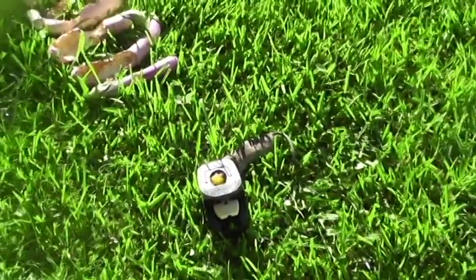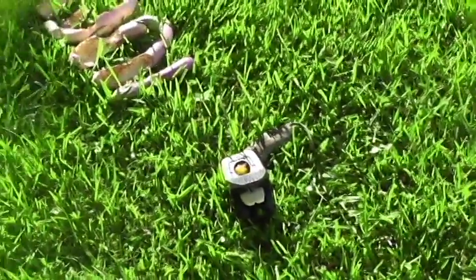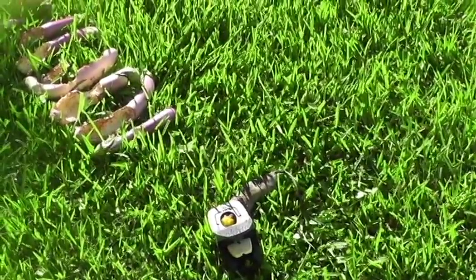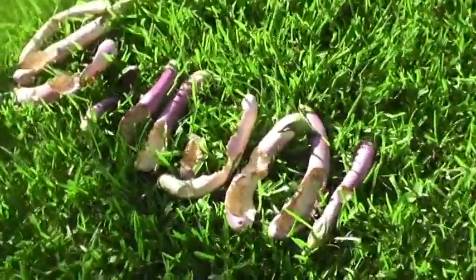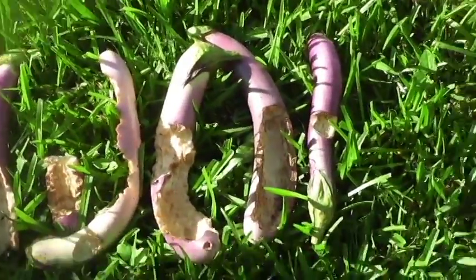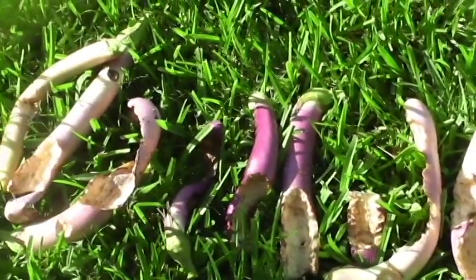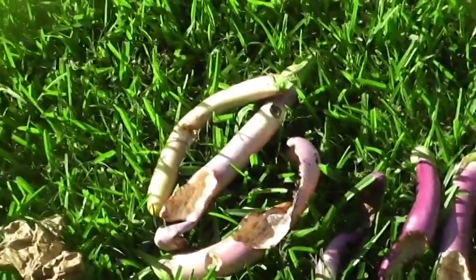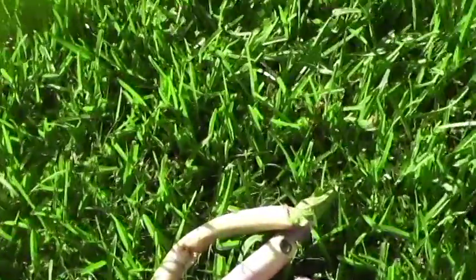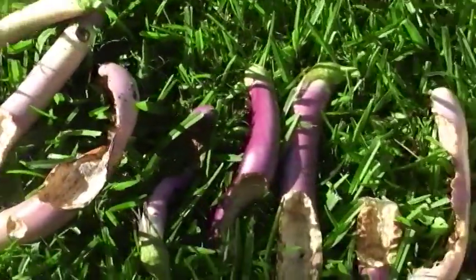One rat. Now you could say, what does one rat do? Let's share the fruit and the vegetables with one rat. However, let me show you what one rat, I believe, can do to a Japanese eggplant garden. Take a look at that. All from 2 nights. All of these eggplants are ruined. And sometimes, like this one, they just take one little bite out of it. Other times they gut it completely.